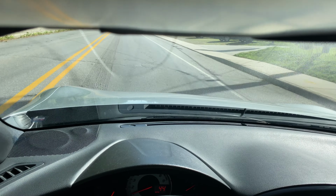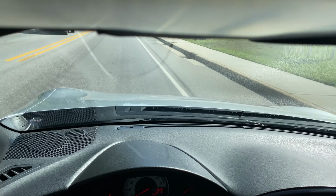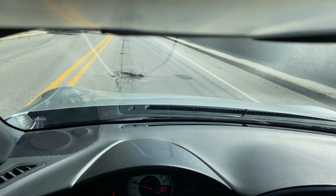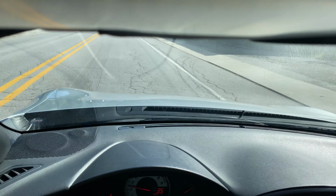So, yeah, I only went up to 45, but I'm honestly not trying to be hard on the engine, and it's a fun little car to drive. It's got some get up and go if you want or need to. Got a really nice throaty sound.